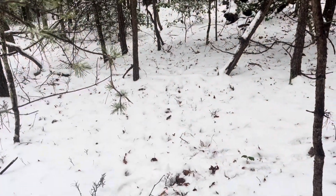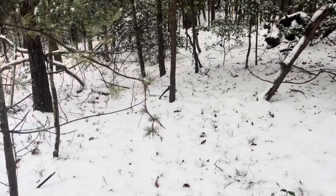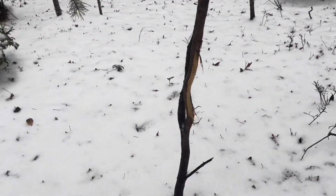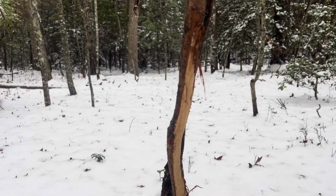So it don't look like we're the only critters that have been through here today. You can see quite a few tracks heading out through the woods there. And then of course, we're always looking for stuff like this when we're out.